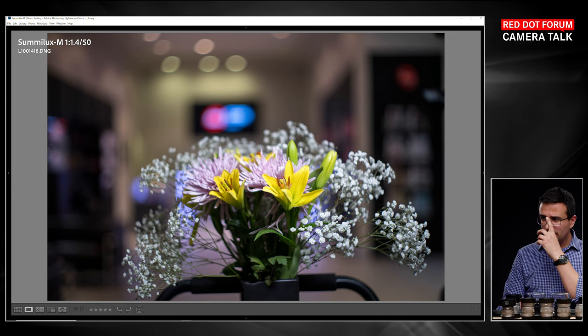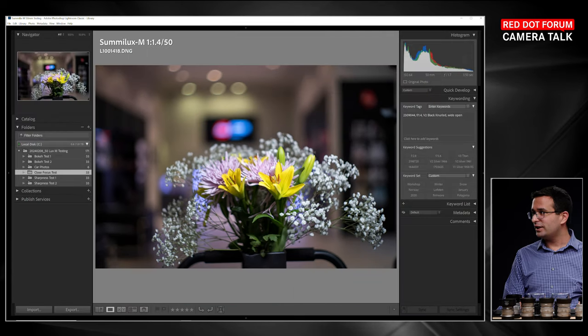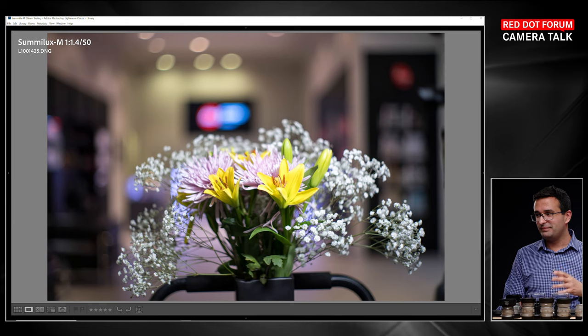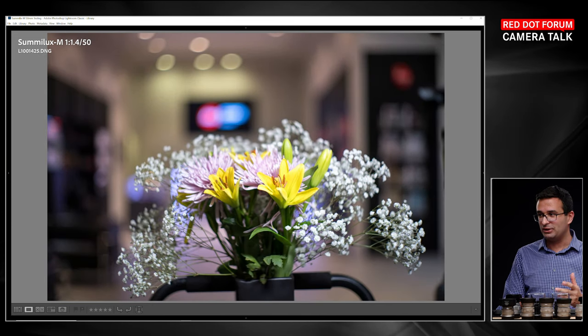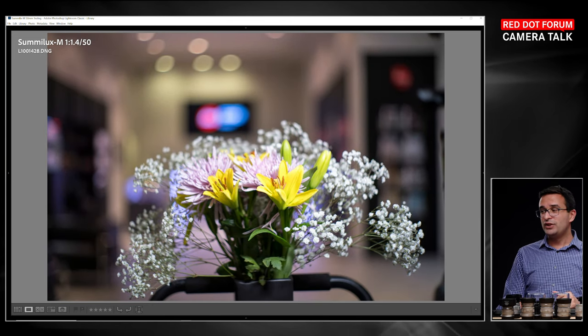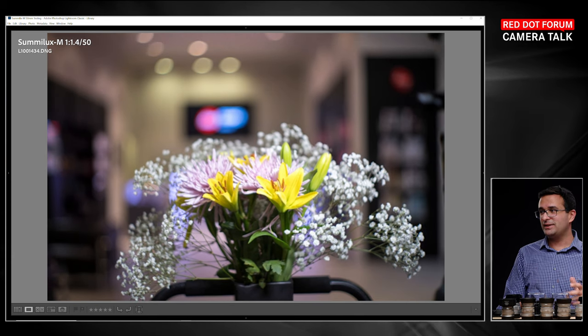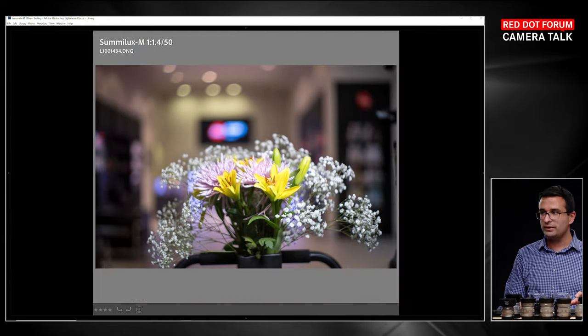So here we have a version 2. I tested a bunch of version 2s, but minor differences in exposure aside, they're all going to look pretty much the same. Still, I happen to like the bokeh of the version 2. I think it's very pleasing. This is not necessarily a bokeh test. This is a close focus test.